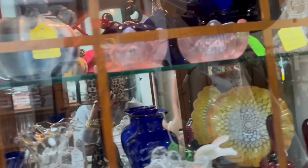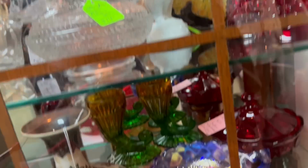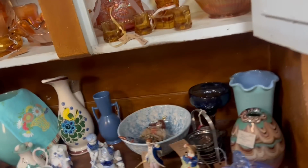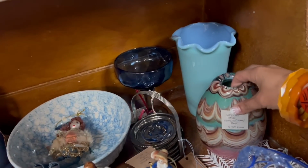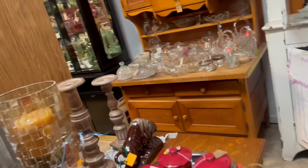Now, what's in here? Okay, those are $52 for the pair. Some really nice stuff. Nice Blendo set. Tanala pitcher. They have a little bit of everything here. Is this glass or ceramic? Ceramic. Okay, I was having a moment there. You can tell I've been on the road for too long.